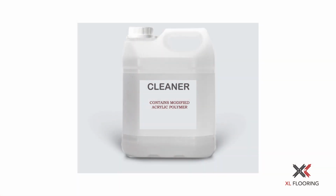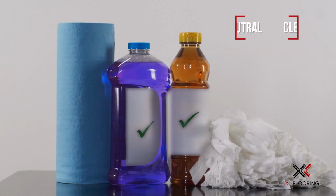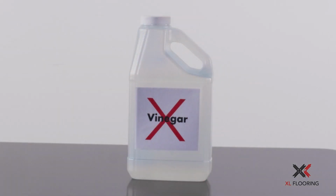Only use cleaners that are recommended for vinyl that do not leave a coating, such as acrylic. To clean, just use a little pH-neutral cleaner. Do not use any type of harsh detergent or solvents like lacquer thinner, abrasive cleaners, or mop and shine type products. These will leave a film on the surface of the planks or tiles. Avoid vinegar as a cleaning agent. When vacuuming, use the proper attachment for hard floor. Do not use the beater brush attachment on our floor.